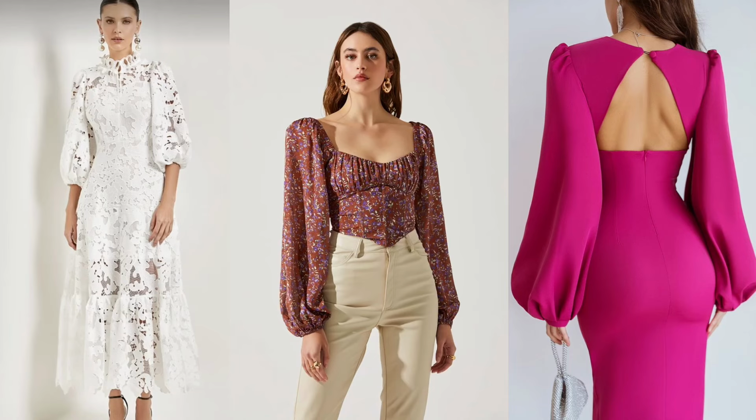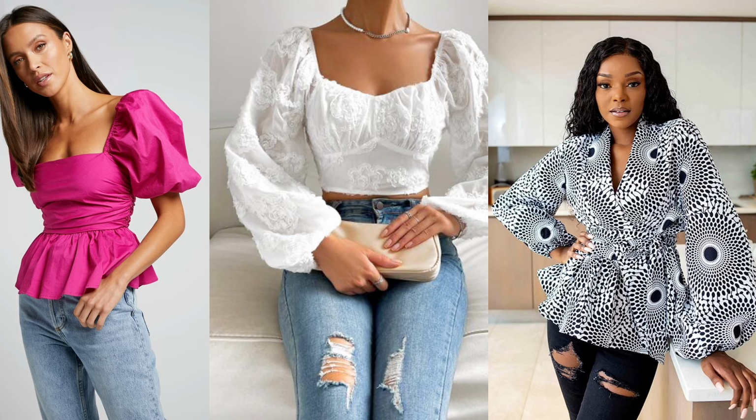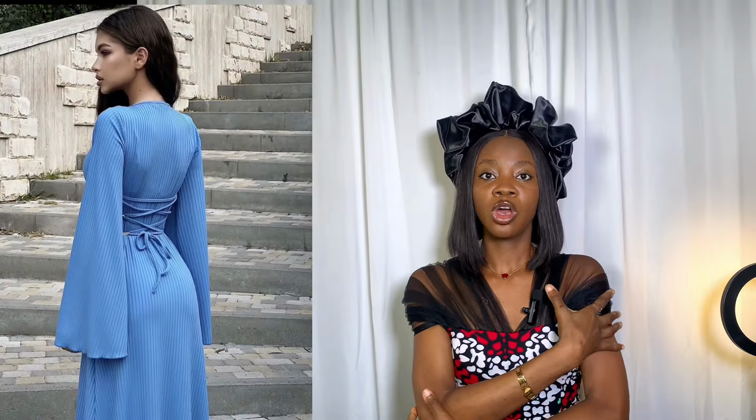So if you're in this category, you should be wearing clothes that have puffy sleeves, dresses with puffy sleeves, shirts, blouses, jackets with puffy sleeves or big sleeves. So for the puffy sleeves, it could be a long sleeve or a short sleeve. Flared sleeve clothes, that puffiness gives you volume here, and it really just helps to drive attention away from the fact that your arms are small and slim.